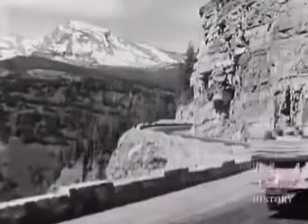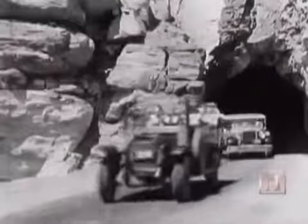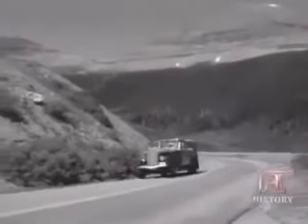In 1933, the Going to the Sun Road was completed. It immediately became a major attraction. Visitors were thrilled by the views, and local businesses were boosted by an infusion of tourist dollars. The road's popularity continues to this day.